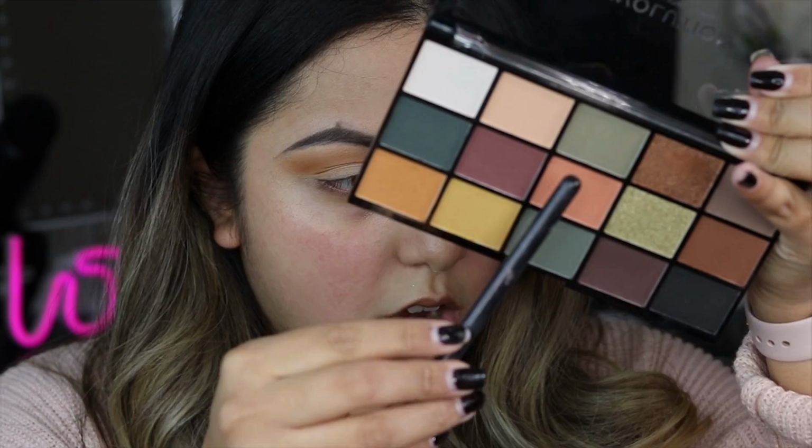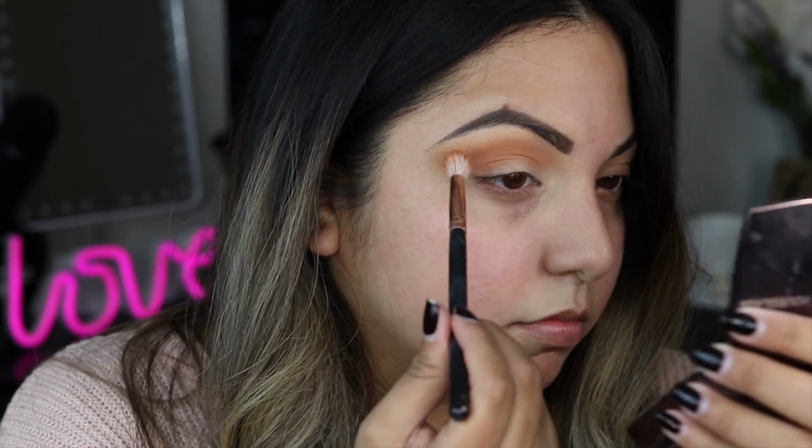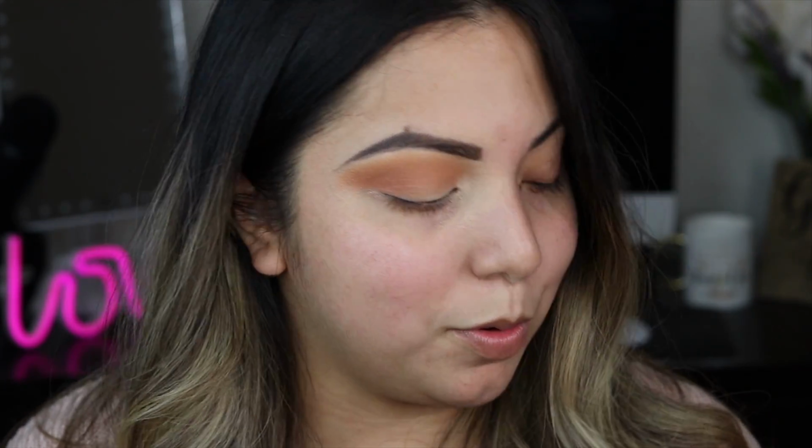And next we are going to be using this more orangey color that's right there. And I'm basically gonna go right over it just a little bit lower than this. That way that mustardy yellow can still show off a little bit. Perfect. So now we are going to move into the more green tones, which is a color I'm really excited to use.